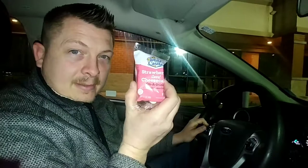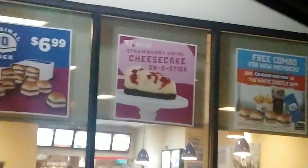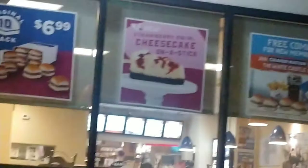129 for this. This is the strawberry swirl cheesecake on a stick, okay? I've never had one of their other items that they have on a stick, but look at this picture right here. Do you see that picture? Look how huge that is. Well, I mean, it doesn't look huge, but the picture makes it look bigger.